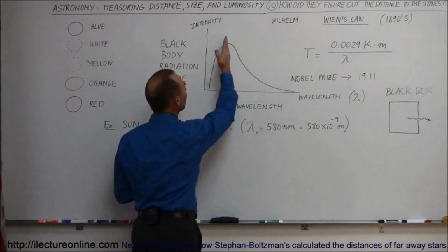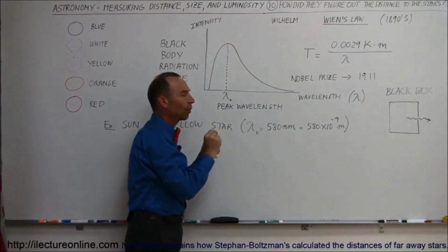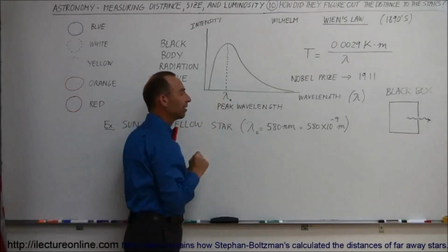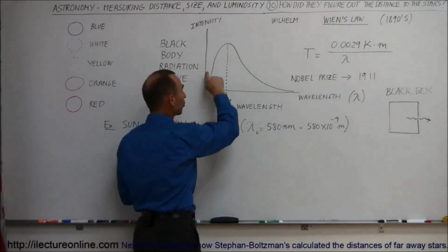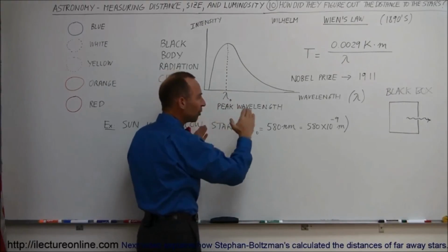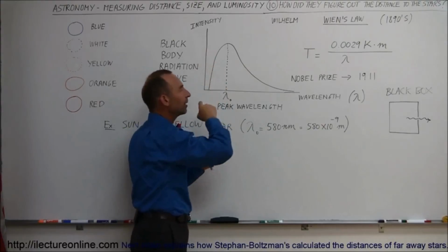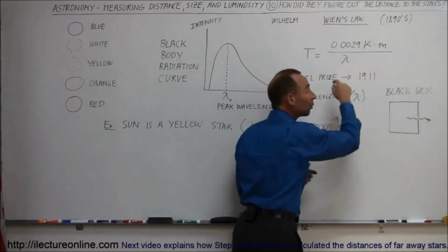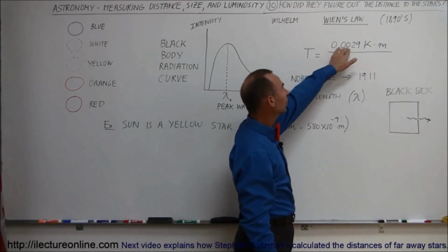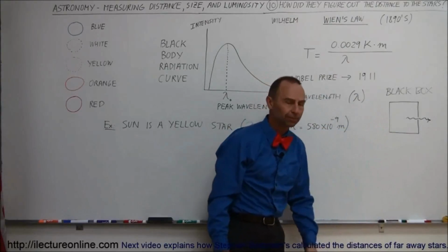And he realized that there was this distribution of radiations coming from it, but at one point there was a peak, meaning one particular frequency or one particular wavelength of radiation was more abundant than all the other ones, and so he centered on that. And he said, I can find the temperature of this object by knowing what this number is. So if you can measure the radiation coming from a black body, and you figure out the peak wavelength, and you throw that into the equation that Wien came up with, where the temperature of the object is equal to this constant divided by the wavelength, that enabled him to find the temperature of that object.